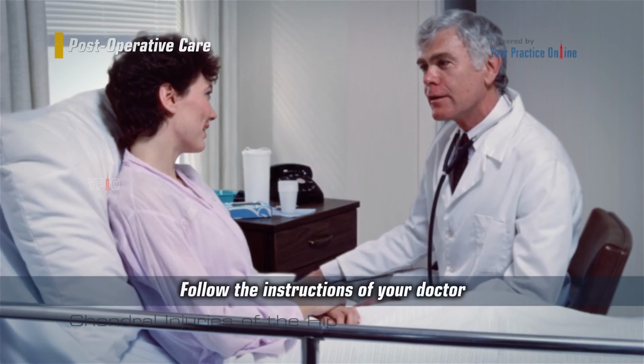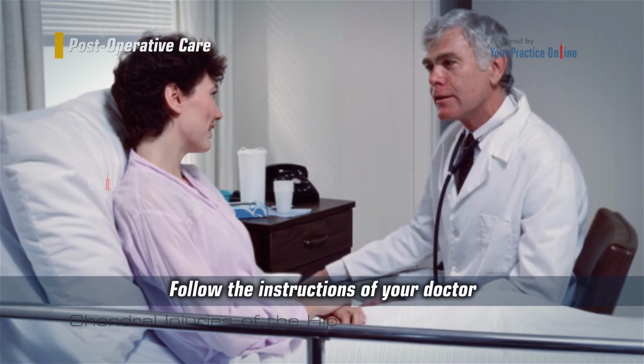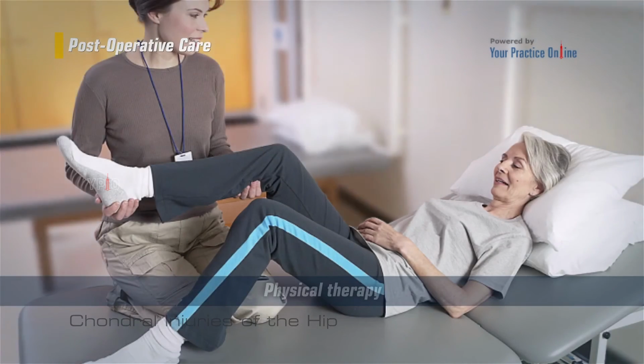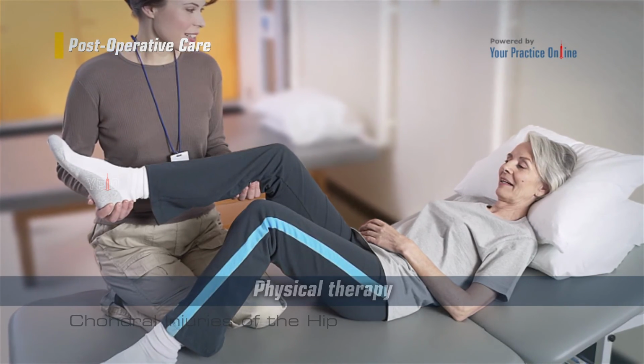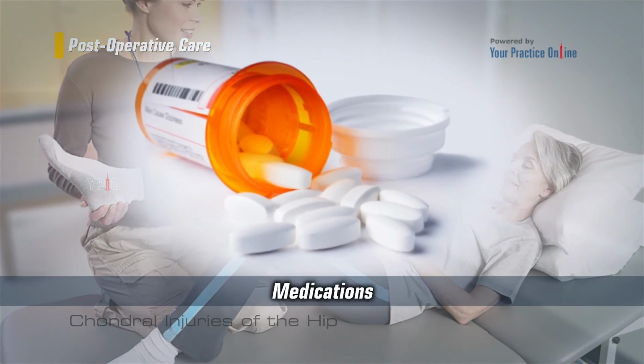Post-operative care. Following the surgery, your doctor will instruct you on the care of your incision, activities to be avoided, and exercise programs to hasten recovery. Physical therapy will be recommended to restore strength and mobility to the hip joint. You may also be prescribed medications to relieve pain.